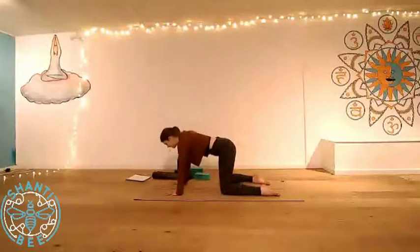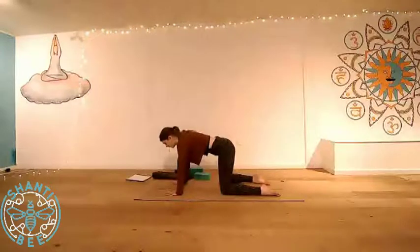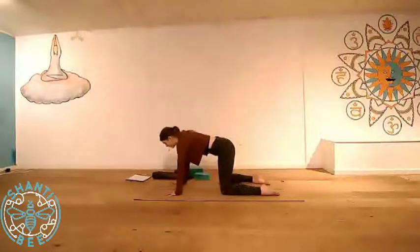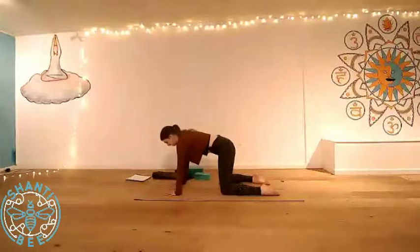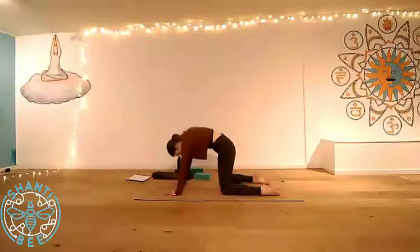We'll move through a variation, neutral, lengthened spine. As we inhale, lift towards the ceiling, exhaling out, rounding into the back, pushing the mat away.